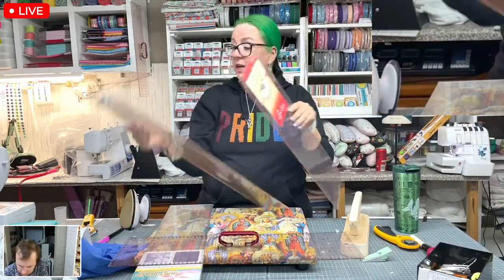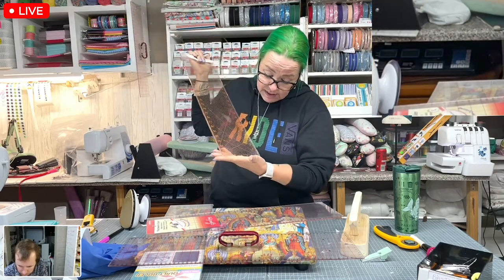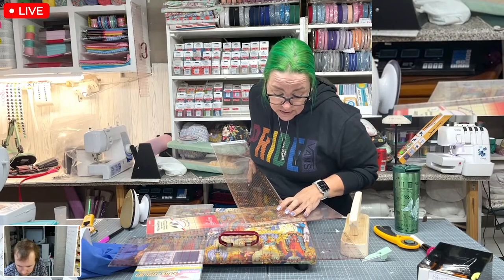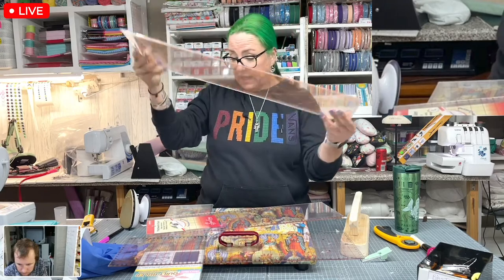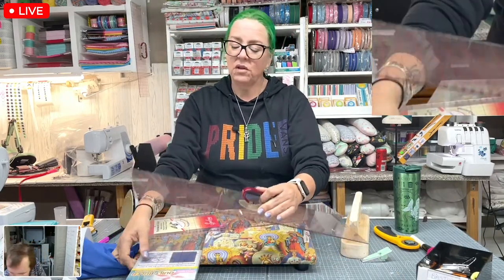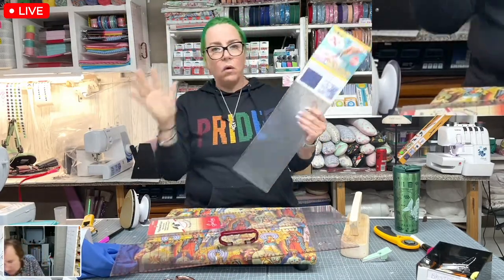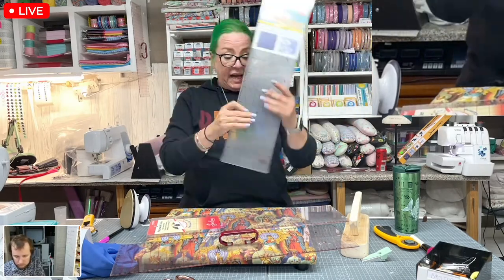Then we have a different brand that is also in inches. Yeah, it's inches. I thought maybe there was something different, but no, this is another one with inches. And inches are used with quilting. Quilting patterns and working with quilting is still all in inches. So that's why I also have an inches one just for quilting.